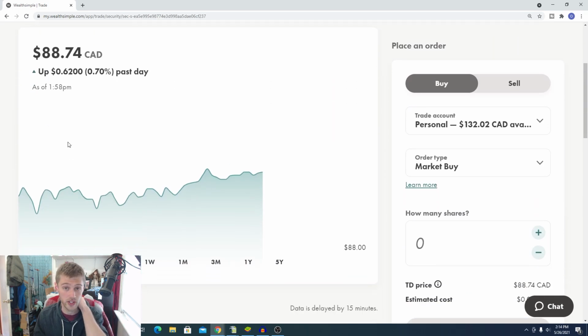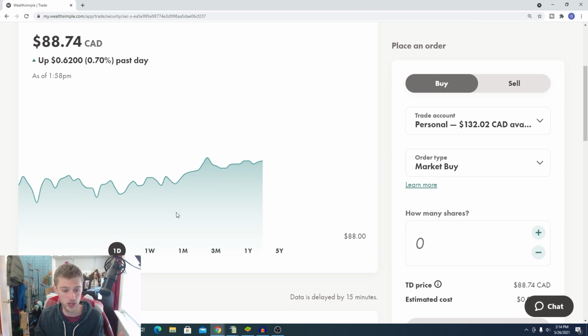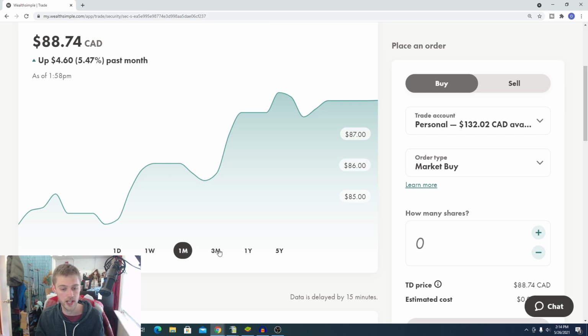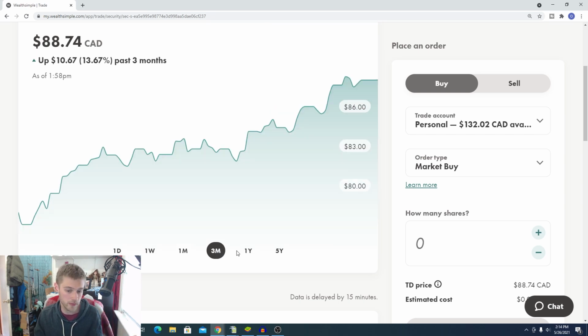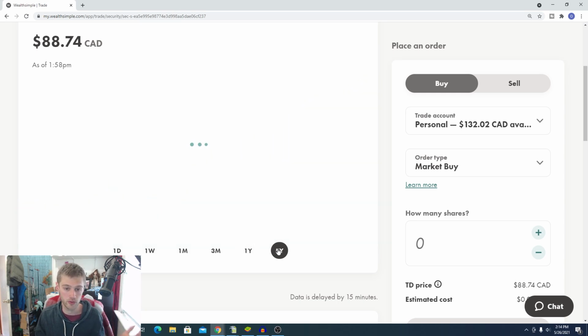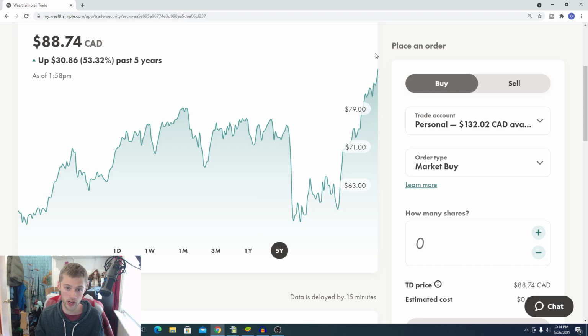As you guys can see here, TD has just been having an absolutely crazy time over the past little while. Over the past month, it is up 5%, and over the past 3 months, it is up 13%, and over the past year, it is up 48%. So obviously, like most stocks, it got hit pretty hard throughout the pandemic. We've seen a nice little drop here, but it has even recovered to be worth more than what it was before the pandemic. So just a really good stock overall.